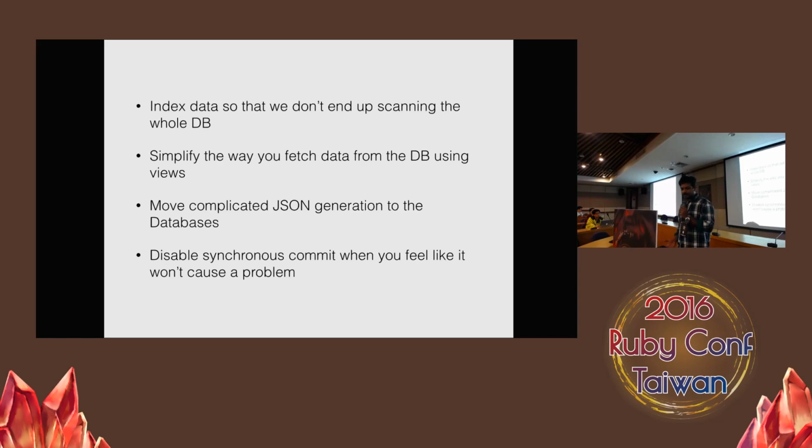To summarize, index data so that we don't have to scan the whole database. Simplify the way you fetch data from the DB using views. Move complicated JSON generation to the database. And disable synchronous commit when you feel like it won't cause a problem.